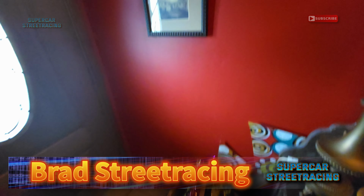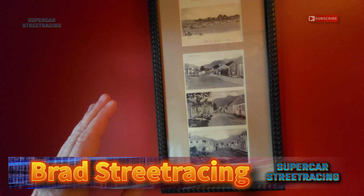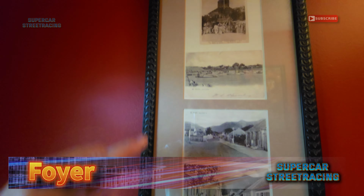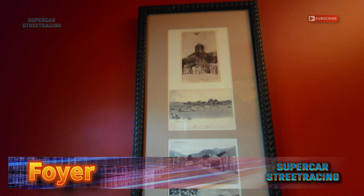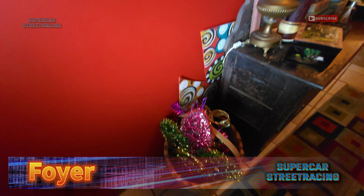All right, we step inside the house, and of course there's some really cool older vintage pictures here. I don't know exactly what they are. That says Guadalupe, so that's Mexico. So yeah, some really interesting old photography here. And then of course we are from New Orleans, so down here we have some very cool Mardi Gras stuff there, and we have Bo the cat.